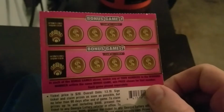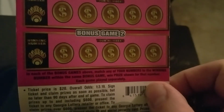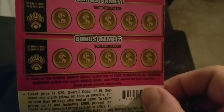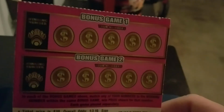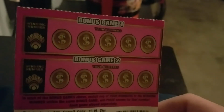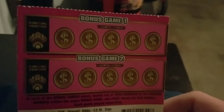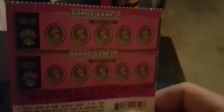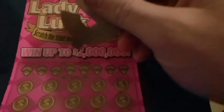I don't know if y'all watched that video with Millionaire Book Scratcher, but he scratched a couple of these tickets for me, and on one of them I won $20 on the front. I didn't get to scratch the back, which is okay. But he scratched it in another video and won another 30 for me on the back, which I ain't never seen before. I ain't never won on the back. Alright, let's see what we can do.